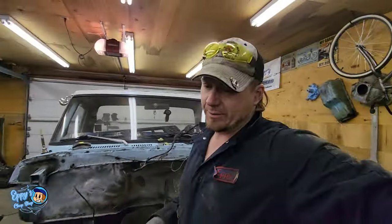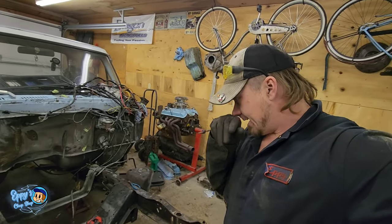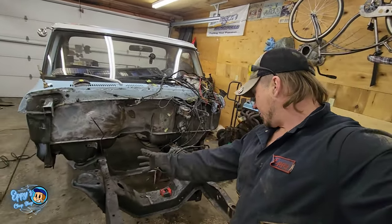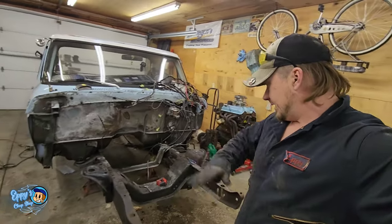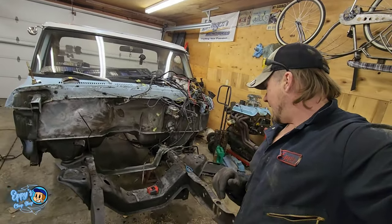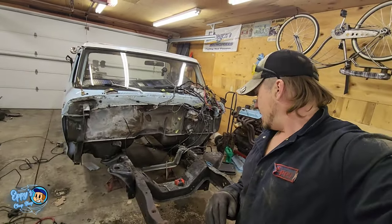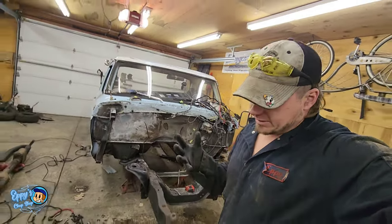You know what I just remembered too? I could probably get away with doing the coil perches, spring perches, whatever. But before I cut this front end out, I need to level this truck and weld the bar across to keep everything square. But I can get a little bit of stuff out of my way so I'm not crawling and fighting over that bar that I weld in. But let's make some noise and do a time lapse.